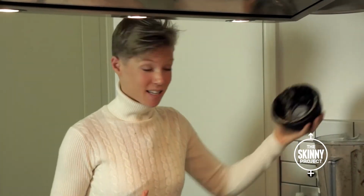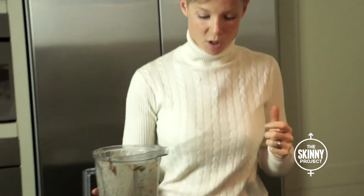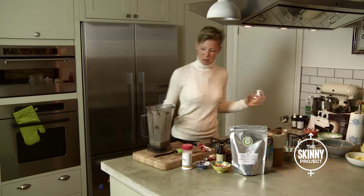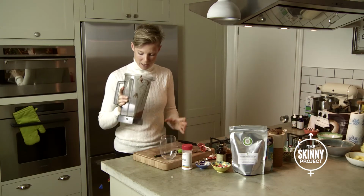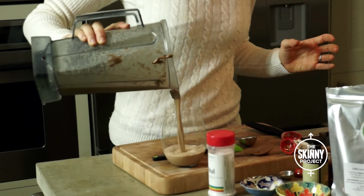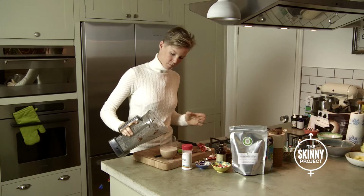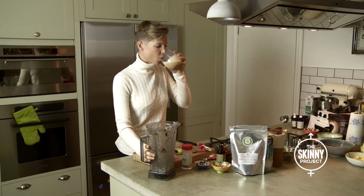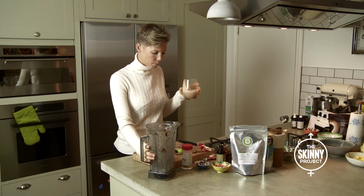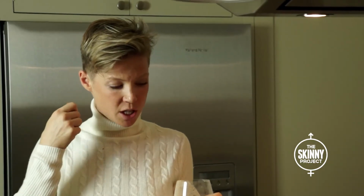Now this Vitamix is actually really powerful, so if you are doing this with a hand blender, just make sure that you do it long enough so that it doesn't pour out in this kind of gloopy mess. Cinnamon, I can smell that ginger and cinnamon. Let's have a taste. Oh, you can really taste that ginger on the back.